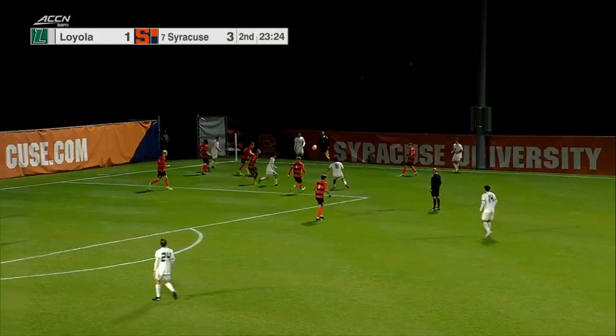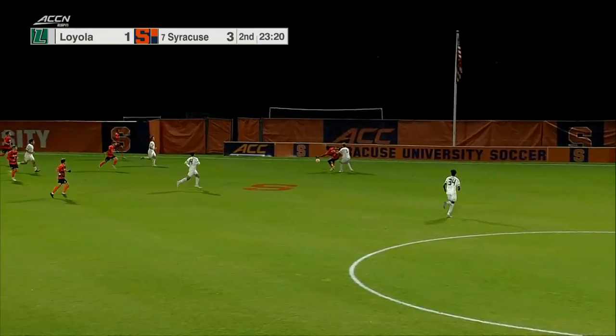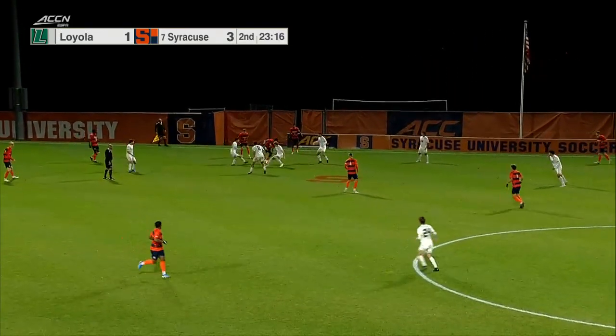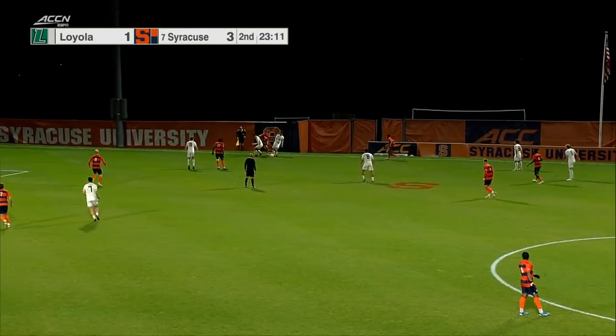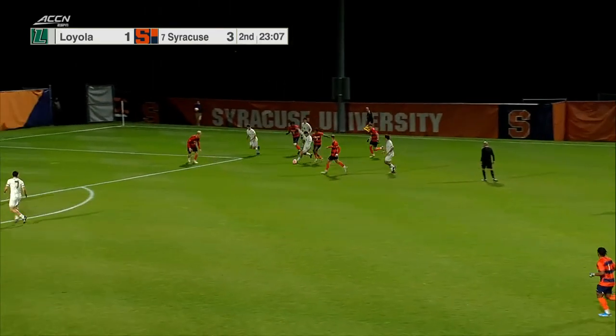And for Richie Nichols, playing as a central midfielder, what does that do for Loyola when he drifts out to the outside? It does open up space, but for Syracuse players in the midfield. Easier for Syracuse to defend, but at the same time, when you have a player on the wing, you can get those chances for a cross in.